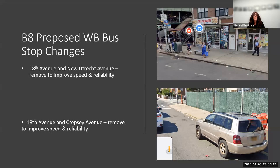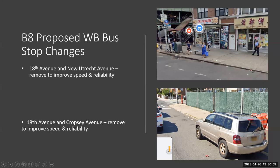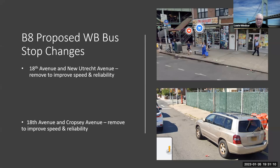And New Utrecht Avenue, they're removing. That's the connection to the train right there. The D is right there. That's going to be the same situation that we have with the 86th and 85th Street stop. Well, I think that one we should speak up about. Absolutely.